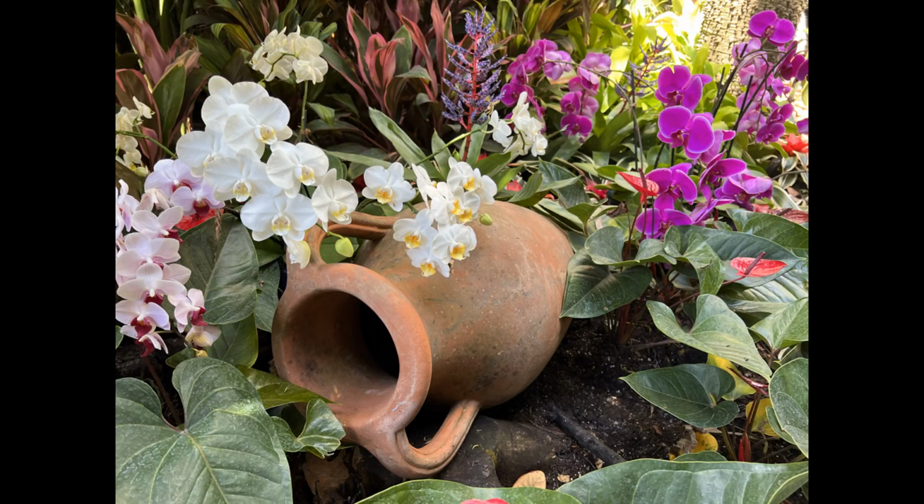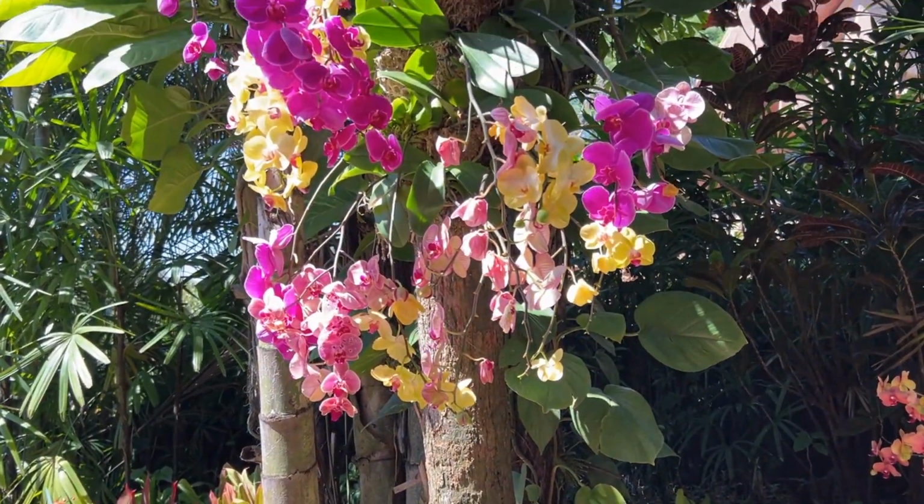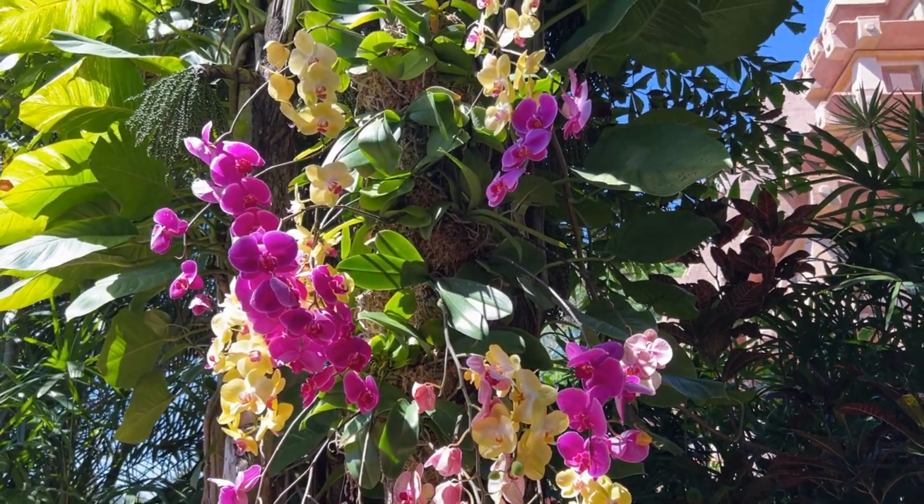Orchids can be very polarizing. You either hate them or you love them. But seeing this many in bloom at one time, you just can't argue their beauty.